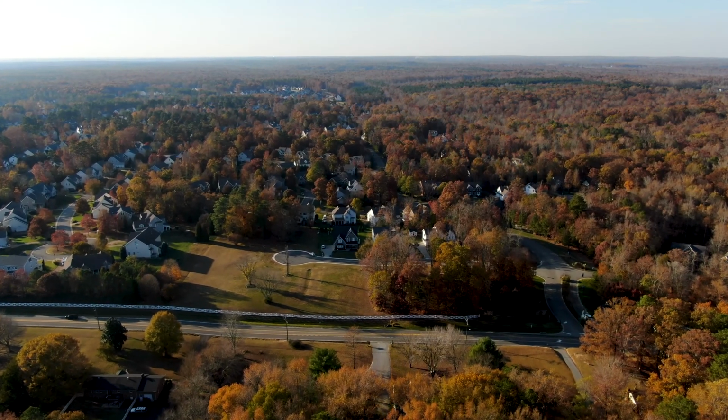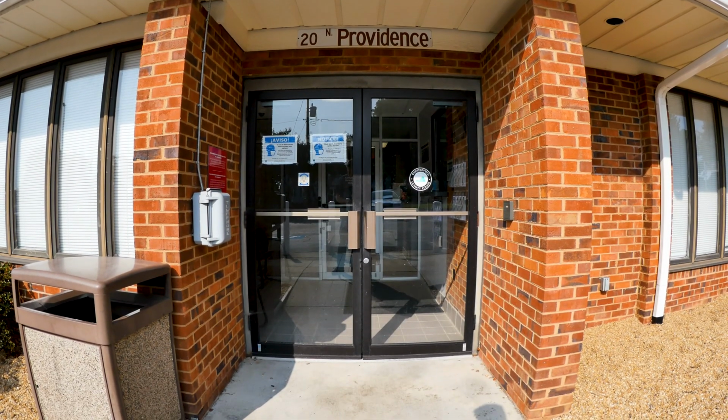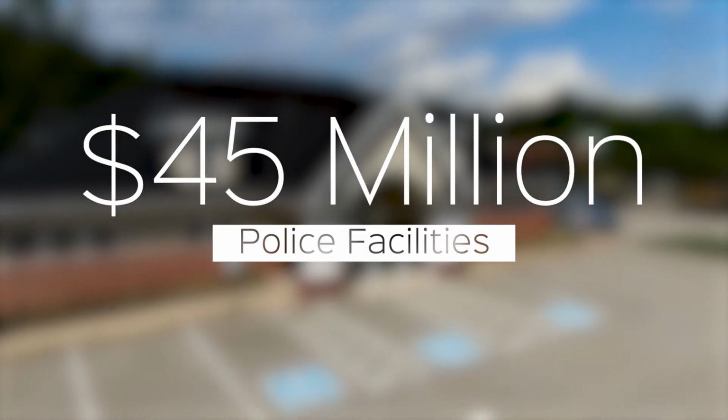We also have to consider the reality that right now, every month, we're paying rent to someone else for their use of their building not designed for law enforcement purposes. The total estimated price tag for all 4 buildings is about $45 million.